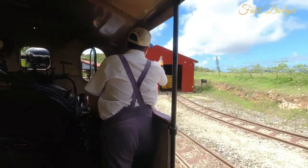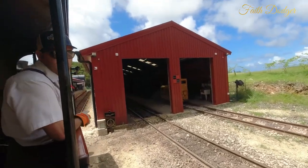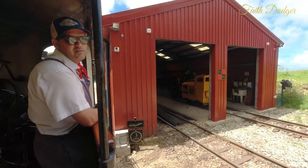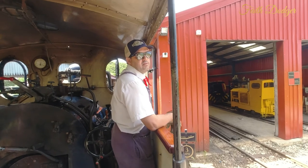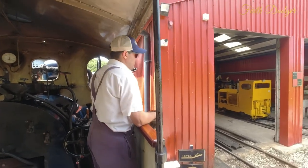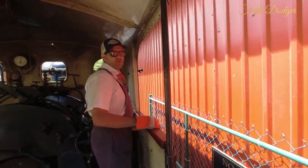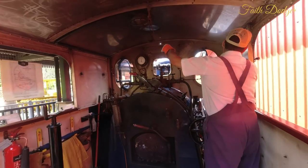So on our right, you can see the train shed. We have two steam locomotives and three diesel locomotives, including our steam locomotive Winston. Do you give tours on the diesel locomotives? Can you come back up?